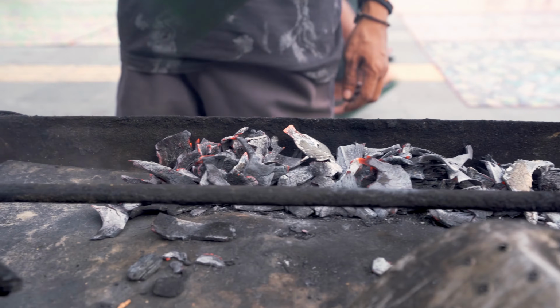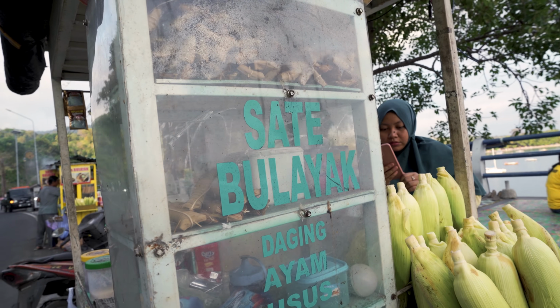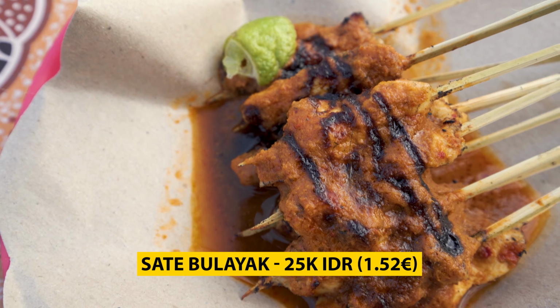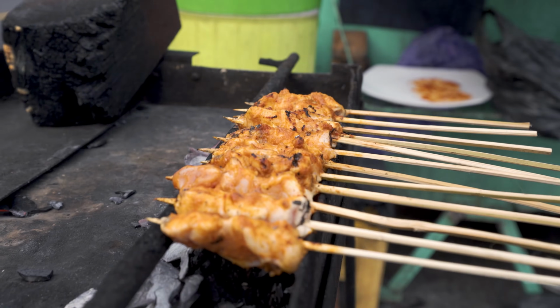I am at the same place where I filmed the intro in the morning, but all of a sudden there are tens of street food stalls selling Sate Bulayak. So for sure I need to try it too. Sate Bulayak is actually a Lombok specialty. You may be familiar with satay, charcoal grilled skewers.